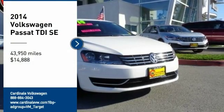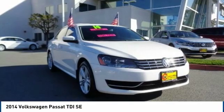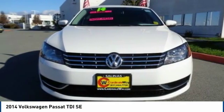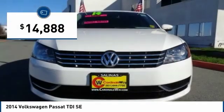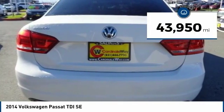A great choice today with the 2014 Passat. The Volkswagen Passat is roomy and powerful. It is a supple and controlled ride with a quiet and comfortable ride. Volkswagen brings it all together and is priced below $15,000. This vehicle has less than 45,000 miles.